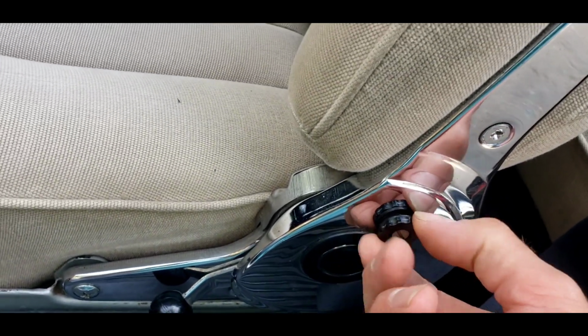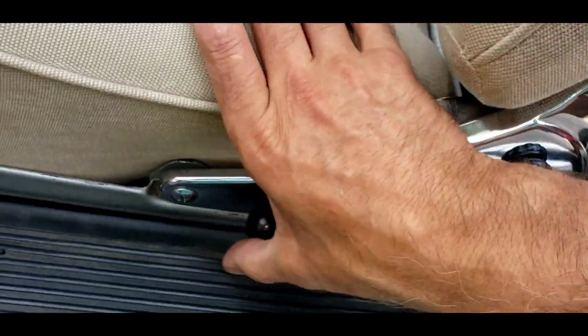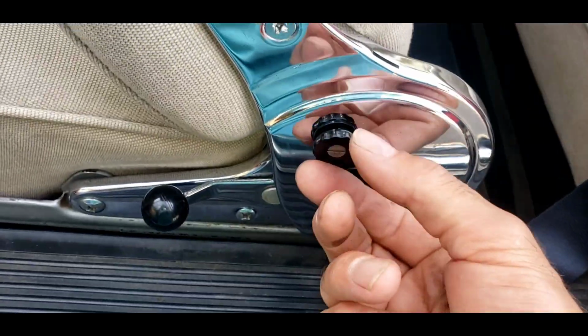The chrome on the sides is gorgeous. These little knobs and things. Not sure what all those do. That probably lets it recline. Let's see here. Oh yeah. So if you pull this lever up, she goes forward. I'm not sure what this little guy does.